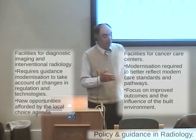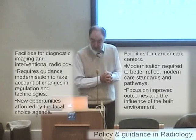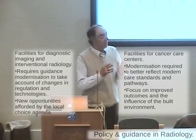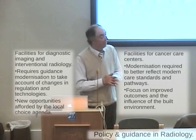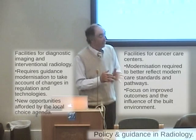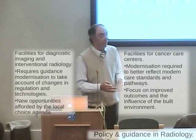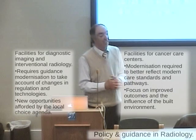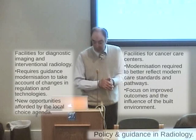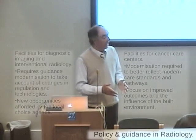In cancer care, a programme to modernise the guidance has already started. A panel of experts has been appointed, including members of this institution, and we are moving to reflect modern care standards and pathways. Cancer care was perhaps the area in which the concept of care pathways developed most strongly, most vigorously, and dare I say it, first. And therefore we think that developing this new generation of guidance in cancer care will be instructive and beneficial for the remainder of the clinical community, because lessons can be learnt from what is already known in cancer care. There will be a focus, of course, on the improved outcomes that I've described and the way in which they relate to the built environment in which care is delivered.